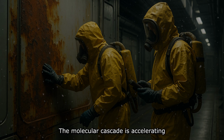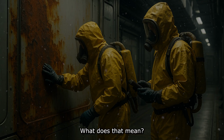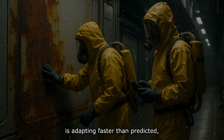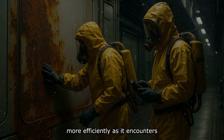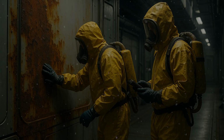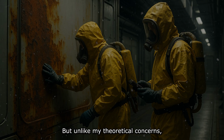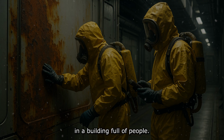"The molecular cascade is accelerating beyond the modeled parameters." "What does that mean?" The Lin demanded. "It means the corrosion agent is adapting faster than predicted, breaking down synthetic materials more efficiently as it encounters new polymer types." The thing I'd feared in part 2 was happening. The agent was learning, becoming more effective with each new material it encountered. But unlike my theoretical concerns, this was happening in real time, in a building full of people.